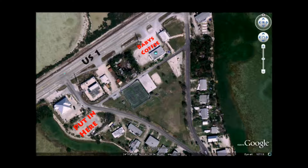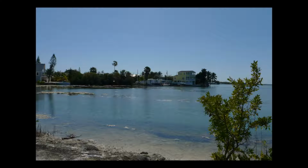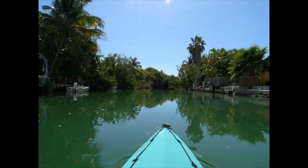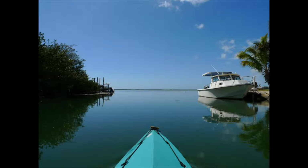There's an empty lot. I'm not sure who owns the empty lot, but I've seen other people put in kayaks there, so I took a chance. And I took the inside route. There's actually a canal route that goes through the island. I wouldn't do that again because the bridge that you just saw was really low. So on the way back, I stuck to the outside.